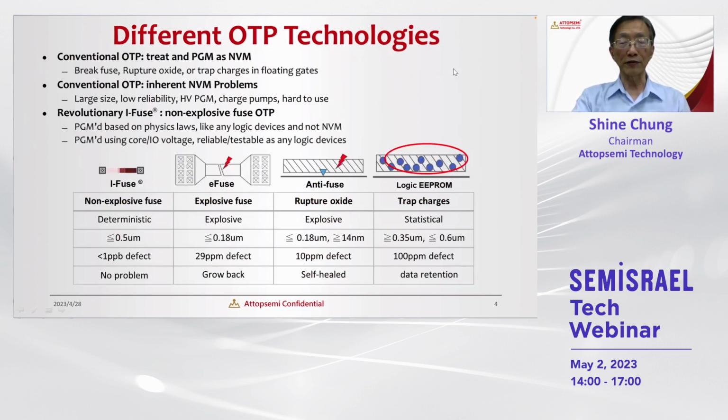I'd like to introduce a little bit about different OTP technologies. The older one is called logic EEPROM. It uses a logic process to do the EEPROM function, by storing charges in floating gates. And since charge might leak away, there's always a data retention problem.